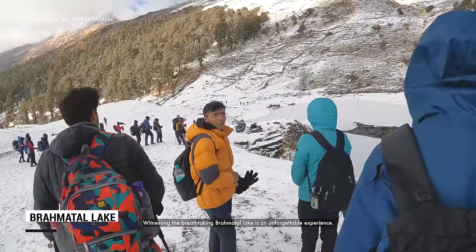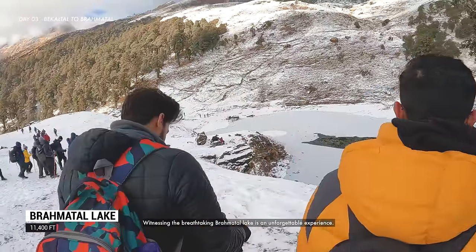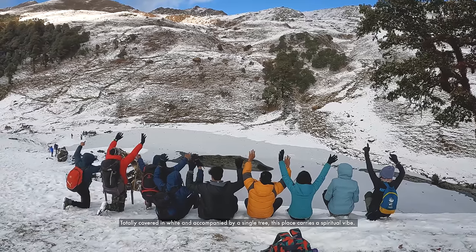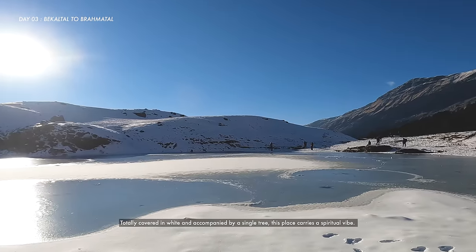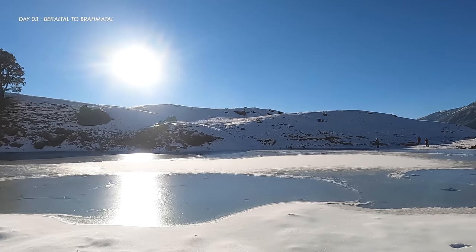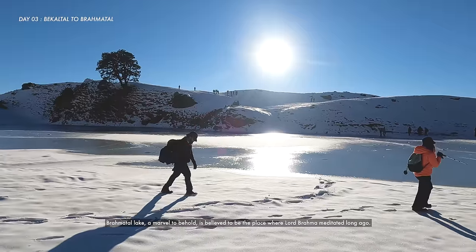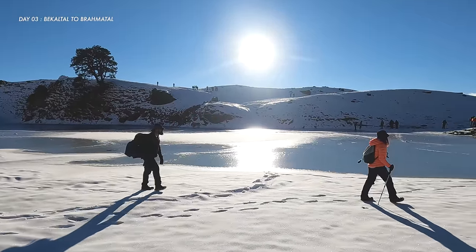Witnessing the breathtaking Brahmatal Lake is an unforgettable experience. Totally covered in white and accompanied by a single tree, this place carries a spiritual vibe. Brahmatal Lake, a marvel to behold, is believed to be a place where Lord Brahma meditated long ago.